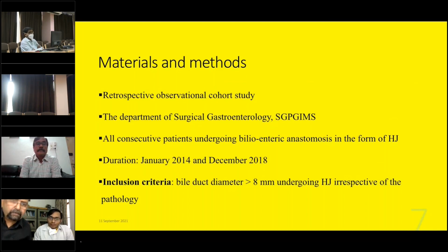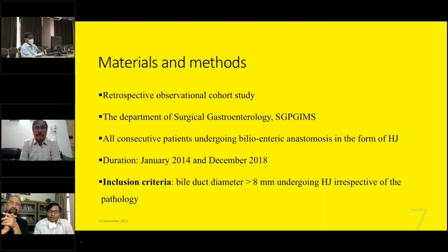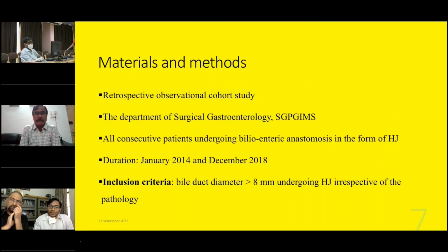We included patients with bile duct diameter more than 8 millimeter undergoing hepaticojejunostomy, irrespective of the pathology, because in ductal diameter less than 8 millimeter, it is technically difficult to do a continuous suture hepaticojejunostomy. In smaller diameter ducts, it's better to go for an interrupted suture technique.